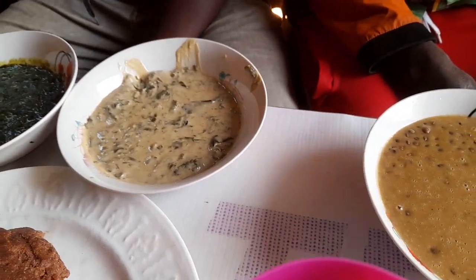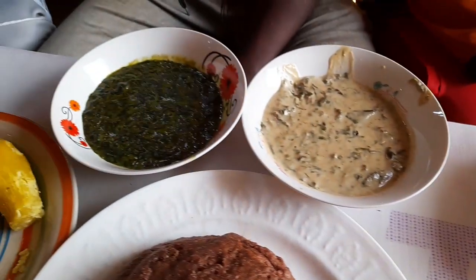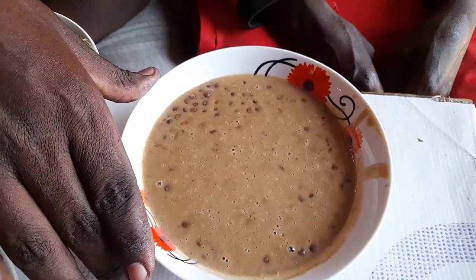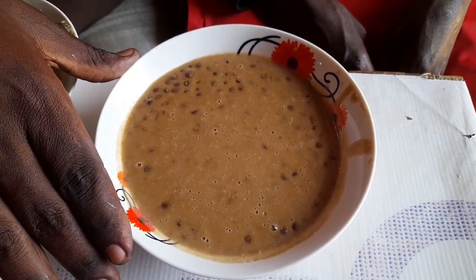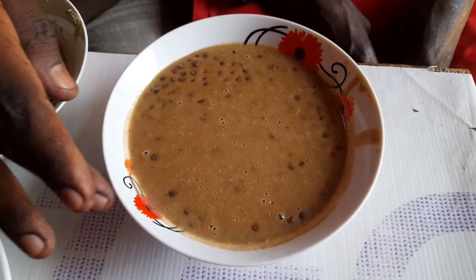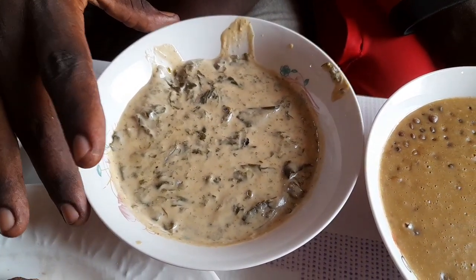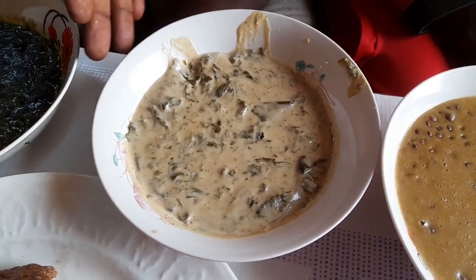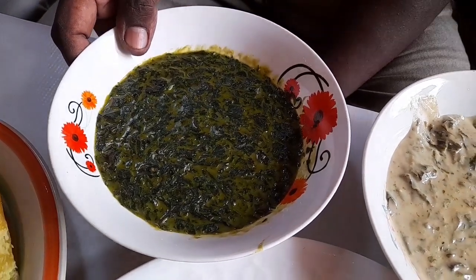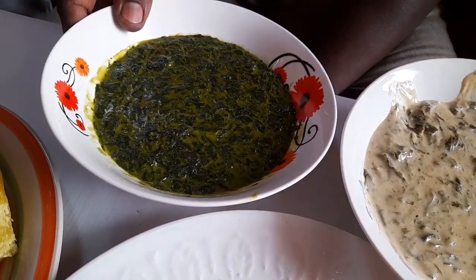So we prepared them. I'm going to show you how the whole sauce here was prepared. This is called pigeon peas in English. In the north, in Acholi, it is called lapena. Here we have malakwang, which in Acholi is also malakwang. I don't know how they call it in English. Here these are peas leaves. In Acholi it is called bo.